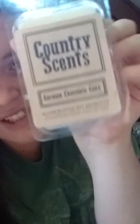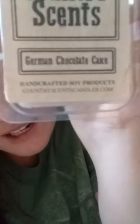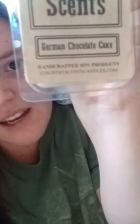So I ordered their German chocolate cake, and I had been waiting for it and I was excited. I go to the door and it's like, oh my gosh, when's it gonna get here? And it finally came in today. Look at this. Maybe you can see it well, maybe the focus isn't good. But yeah, it's German chocolate cake.